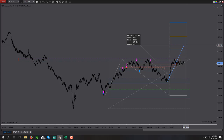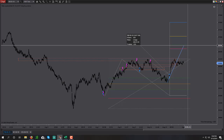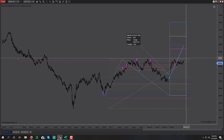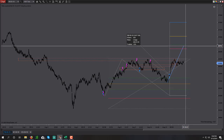All very nice combination. It would be a 3 drives pattern to the upside, all of which should lead towards a really nice and possible deep correction on the overall order flow. So that's what I'm looking for. Hopefully we'll get there soon.